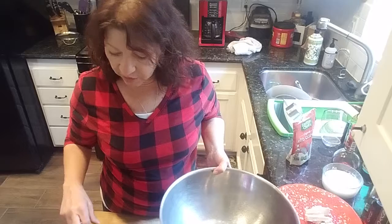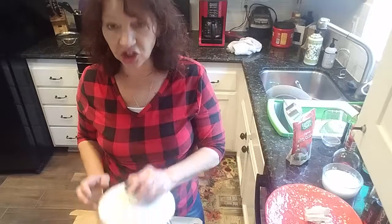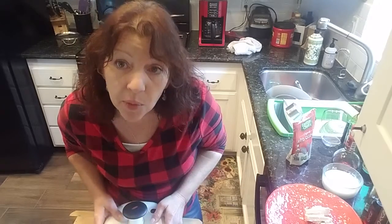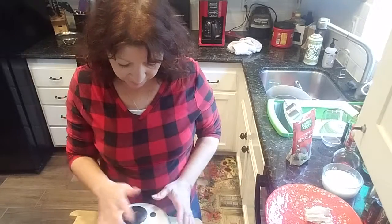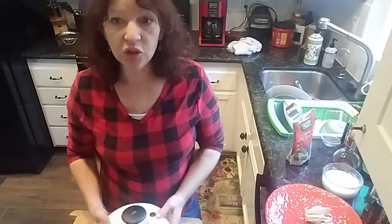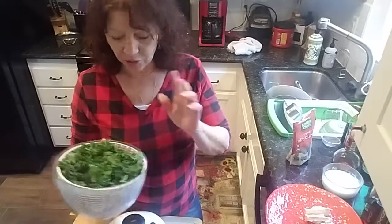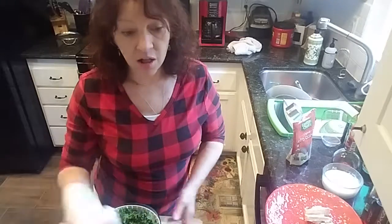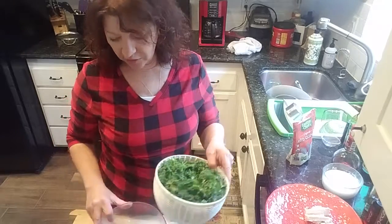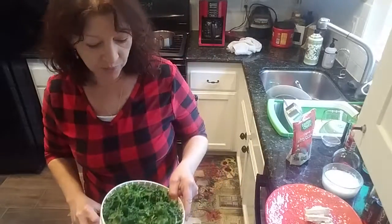Soak it, rinse it several times, and then of course I put it in my salad spinner, which I just love. If you don't have one of these, you need to get one if you eat salads, because it really is an awesome little tool. You put your veggies in the strainer, put the top on and spin it, and it drains all the water out of your lettuce or kale or whatever you have washed.